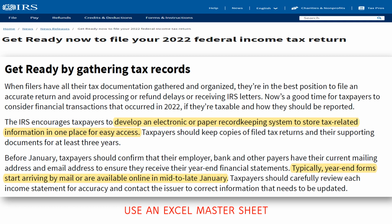And again, it's important that most of your documentation should start coming again from your banks, fund managers, and employers in mid to late January. And generally, that's when you can actually start filing a return. The IRS will open up their tax filing from around Jan 23rd. That's my prediction for this year. It may be plus or minus a week.